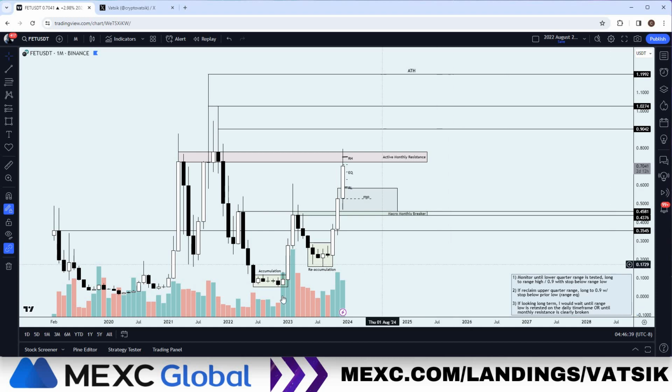So just starting off near the bottom, clearly you can see we had our area of accumulation from July to December last year, and then our area of reaccumulation from June to September in this year. So FET is clearly showing relative strength and was able to make a yearly new high, breaching our previous yearly high here. When we did that, we broke a clear area of resistance, the macro monthly breaker here, highlighted in green, which is a very bullish scenario or a bullish case.